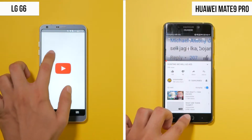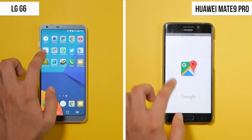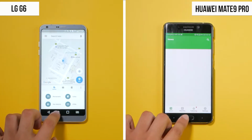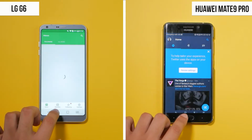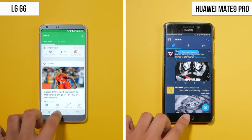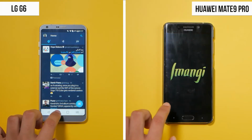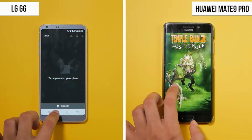The Mate 9 Pro seems to have an extremely quick load time, thanks to the Kirin 960 processor, as it's now powering through the Google Play Store as well as Google Maps. Internet speed shouldn't affect the test at all, as both phones are connected to the same Wi-Fi network. As the G6 comes around to loading Google Maps, the Mate 9 Pro is already working on the OneFootball application, and the trend is that it continues to remain one application ahead.